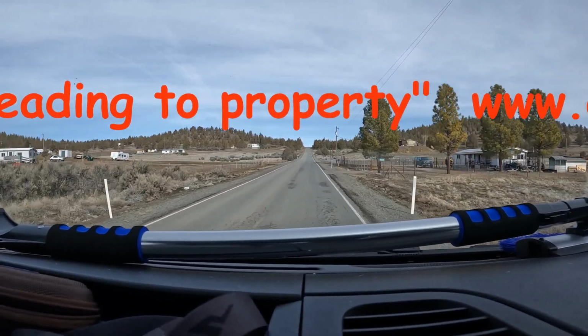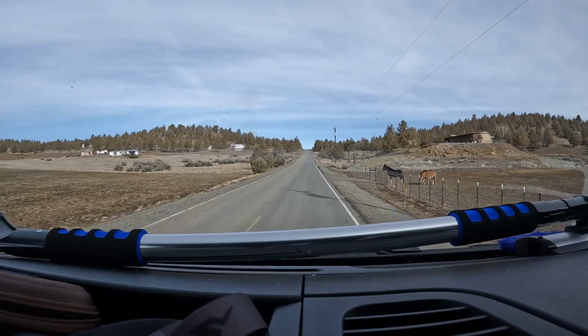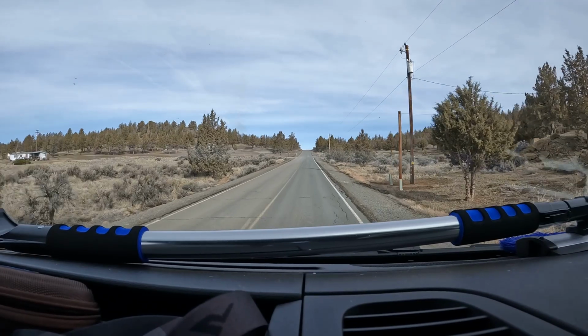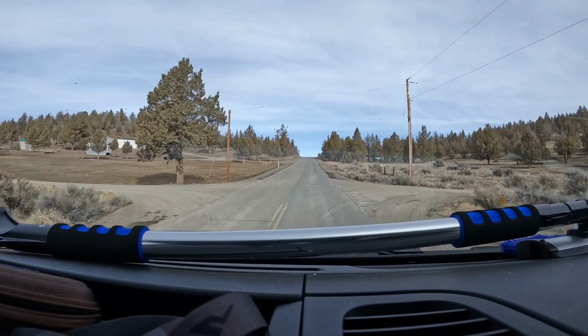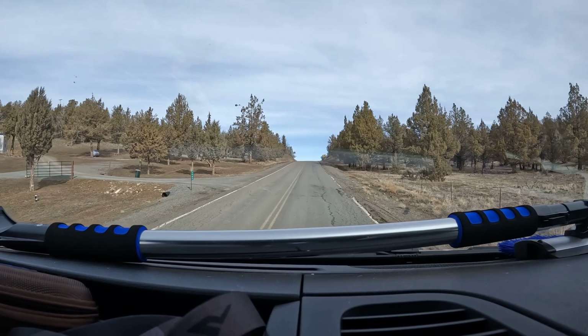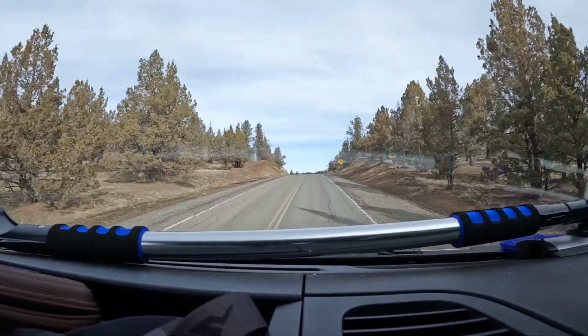I bought a 1.5 acre parcel up in the Modoc Recreational Estates in Alturas, California. I wanted to record this, and I'm going to have to do some narration because for some reason I didn't get any sound. So I'm going to take you on a tour of what it looks like up there.